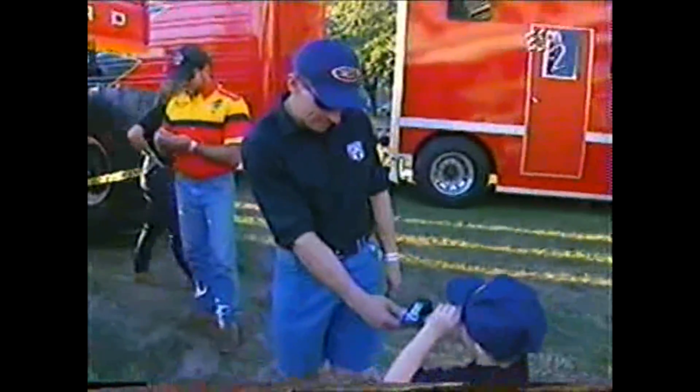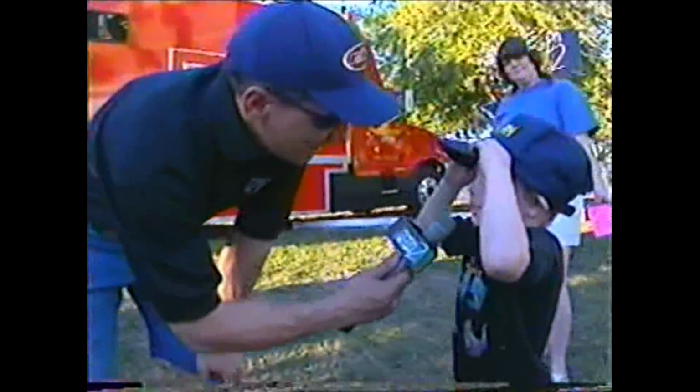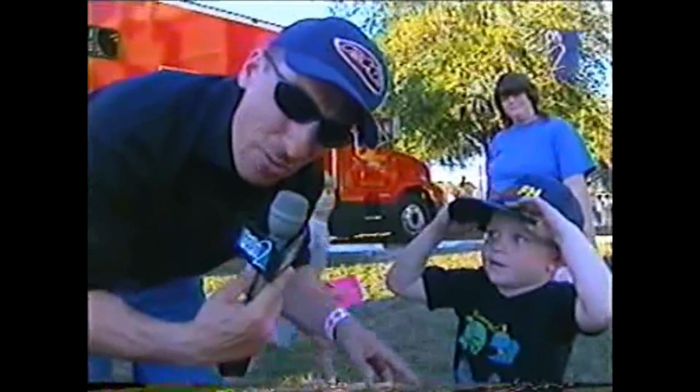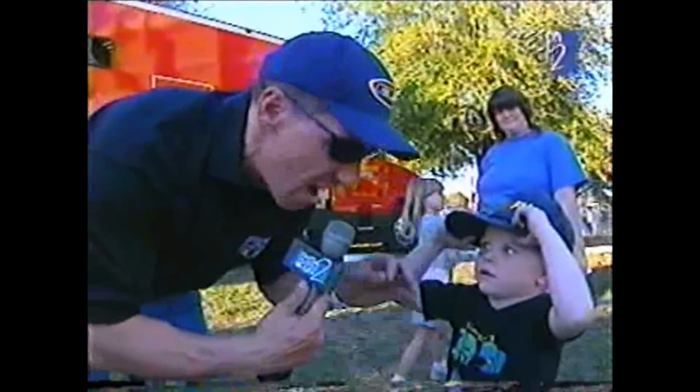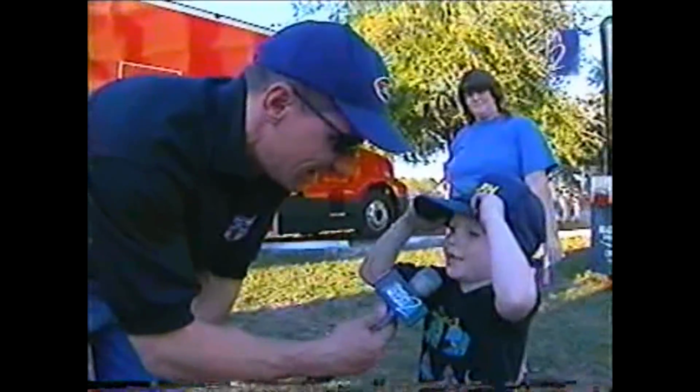Having fun? Yeah. Hey, do you like demo derbies? That's when they all smash up into each other, right? Yeah. See, there's another fan. This kid wants to go to the Houston Astrodome and see demolition derby madness. Everybody was really crashing into each other. That's pretty cool, huh? Uh-huh. Kids always say yeah.